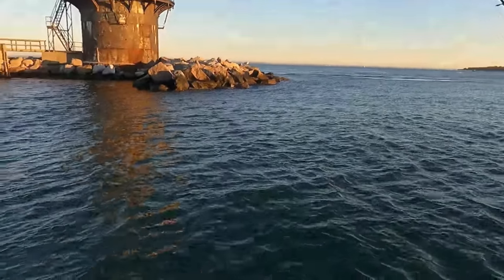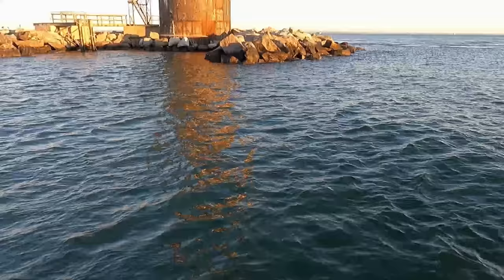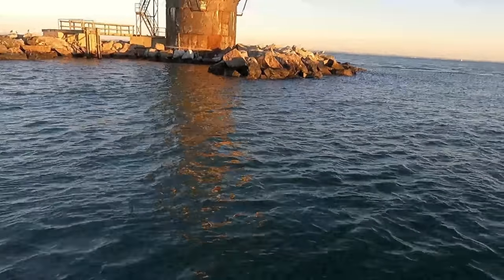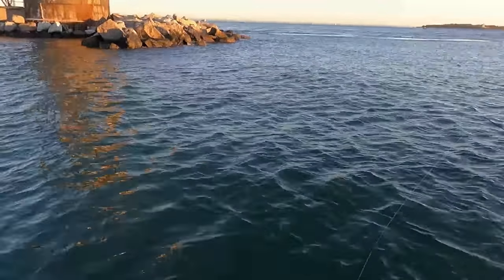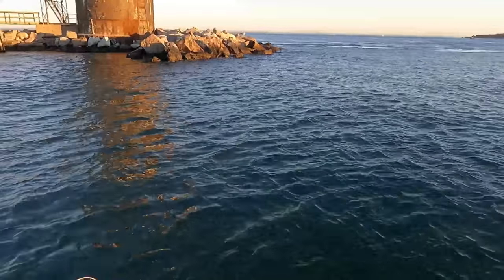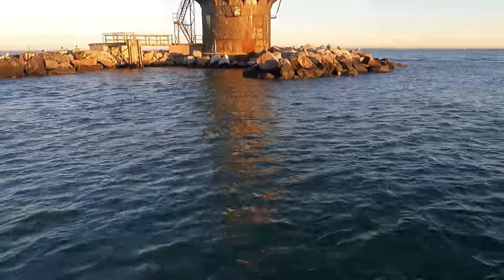Drag is singing. Can't be bad. I want to check that drag later. No, that's a good fish. You're gonna destroy your reel if you reel against the drag. That's a good fish, yeah, man. He's getting better. I'm not convinced we're gonna get this fish in the boat. We're gonna have to check your drag.